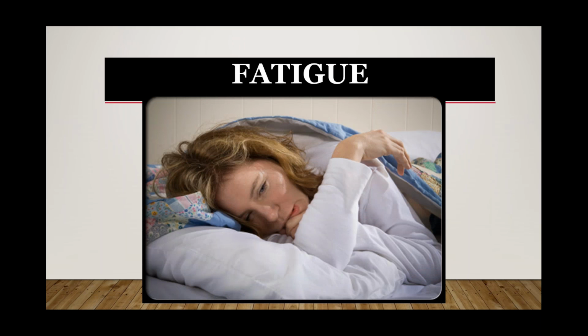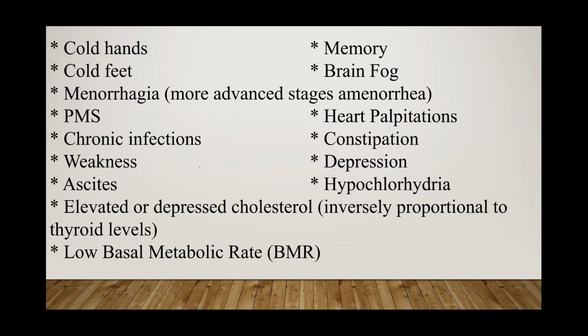Fatigue, of course we know that. People just don't feel like getting out of bed, and this also kind of gives a face of depression possibly. Here's a few other signs. Cold hands, cold feet. We talked about this. PMS, that's a big one. Keep in mind, this is so important. This is a clinical pearl for you.